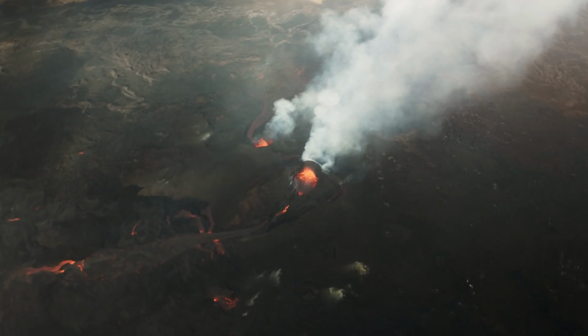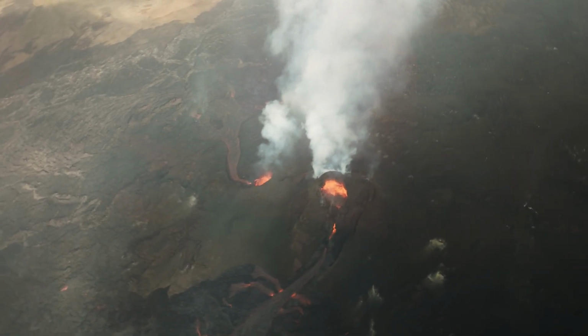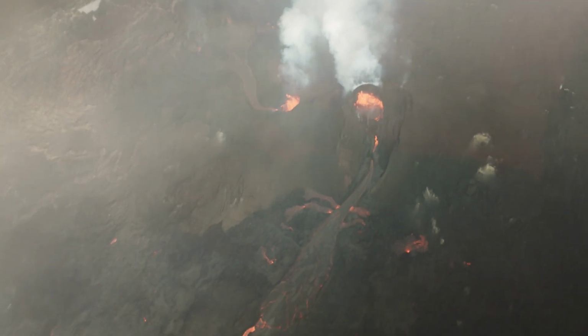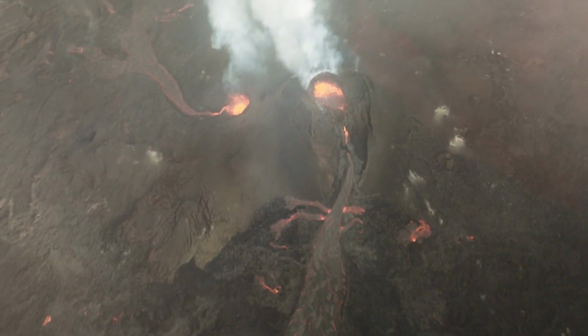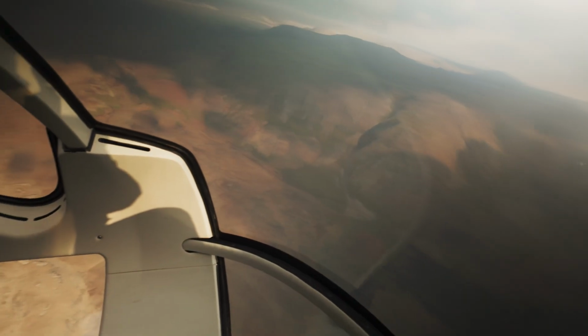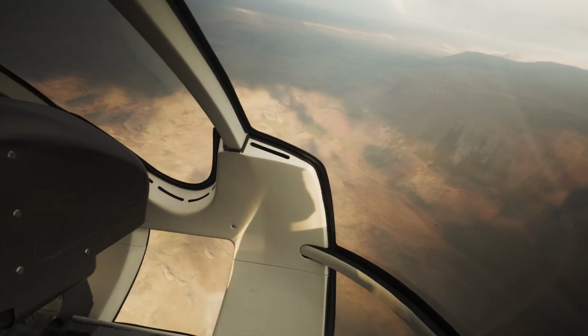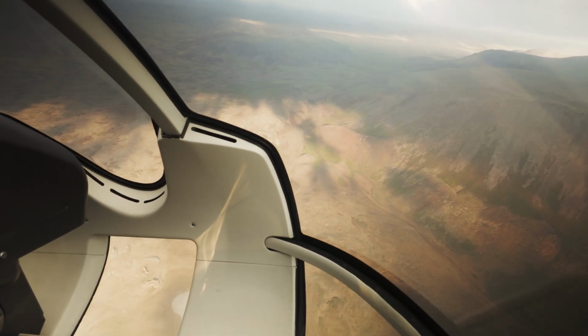Wolf actually took plenty of time to make several passes so that both sides of the aircraft could get good views, and I can't thank him enough. And after multiple passes, we had to double back and head towards Reykjavik, but not without more views. There was a lot more to see. Well, once we cleared the fog, that is.